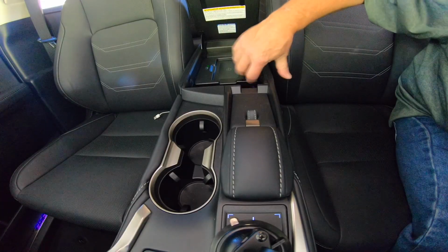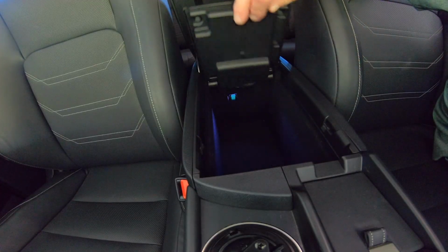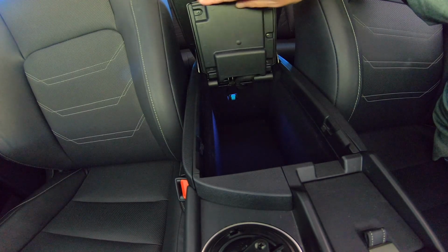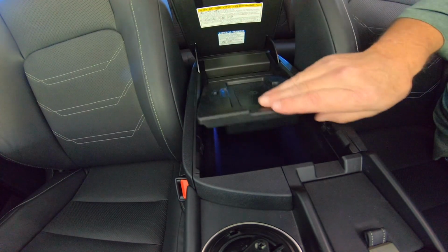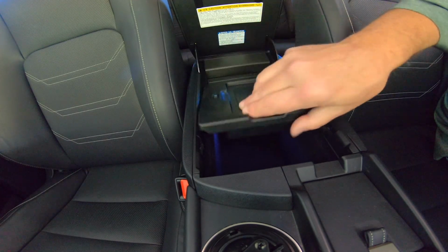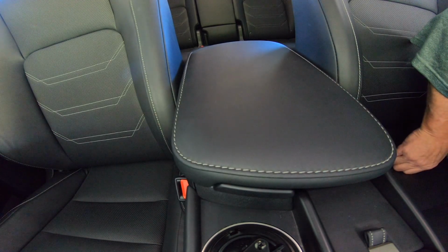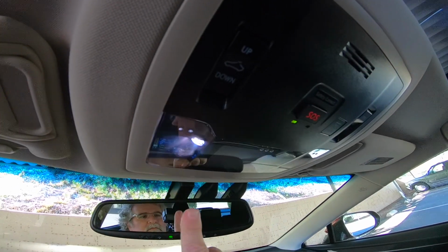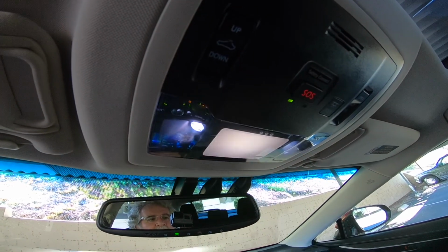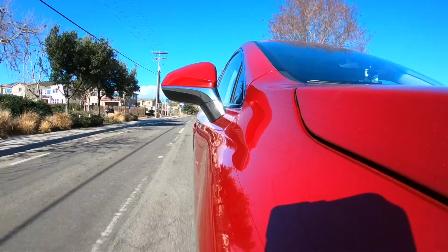In the larger storage area of the center console is built-in key charging for phones that are key compatible, and a nice illuminated storage area that does have USB and 12 volt charging. Again, details down to just the interior lighting is a beautiful sort of soft touch, kind of comes on slowly, goes off slowly when you turn it on. It's everything that you expect from a Lexus. There's nothing about this vehicle that says it's cheap.